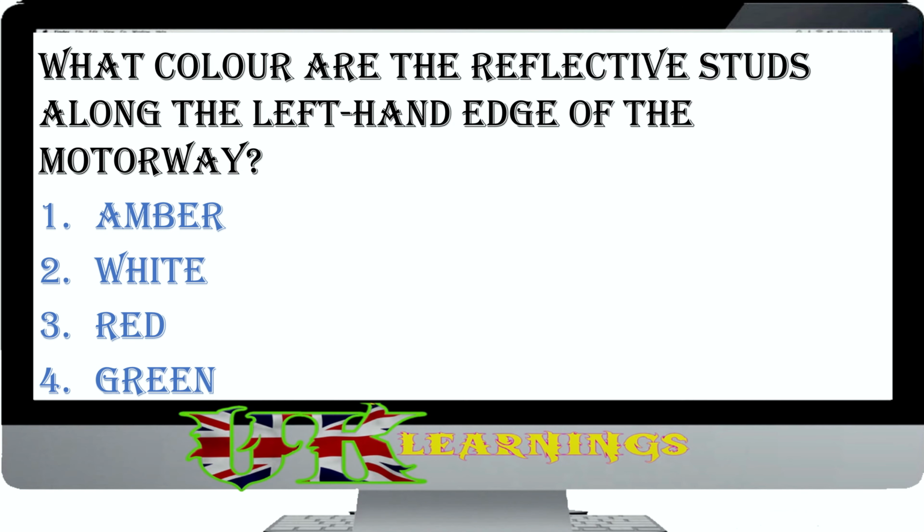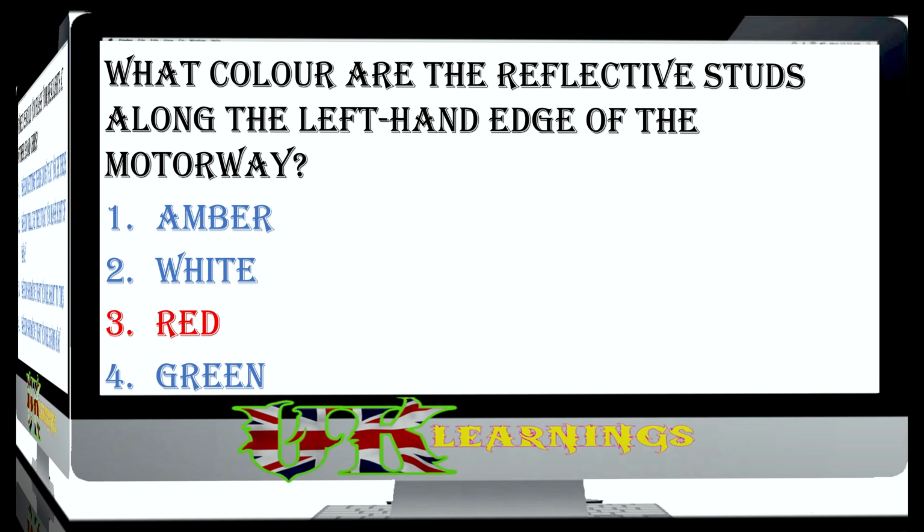What color are the reflective studs along the left-hand edge of the motorway? Amber, white, red, green. The correct answer is red. Reflective studs are used to help you in poor visibility. Different colors are used so that you'll know which lane you're in. These are red on the left-hand edge of the carriageway, white between lanes, amber on the right-hand edge of the carriageway, green between the carriageway and slip roads.